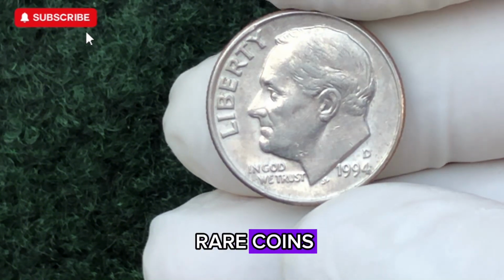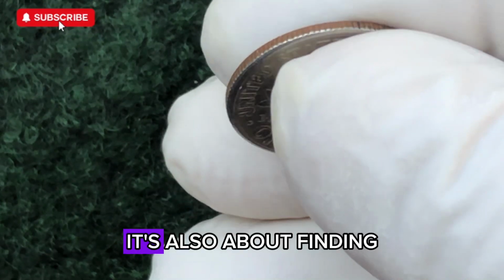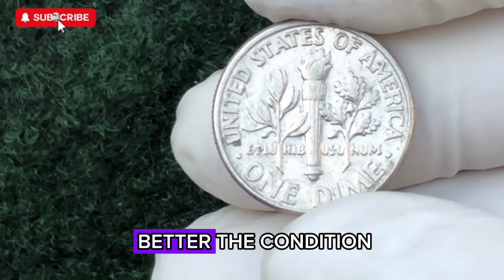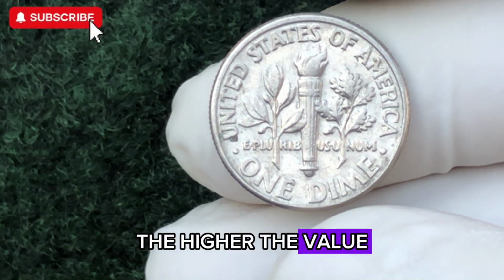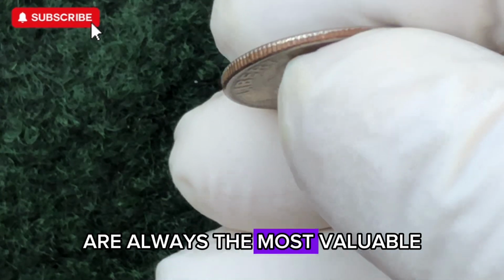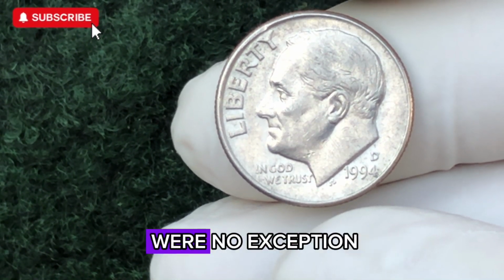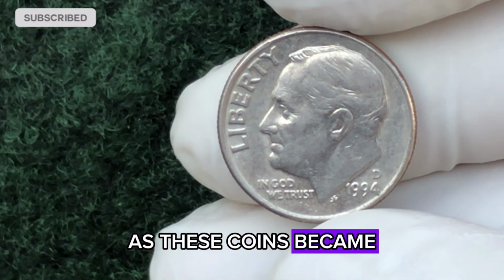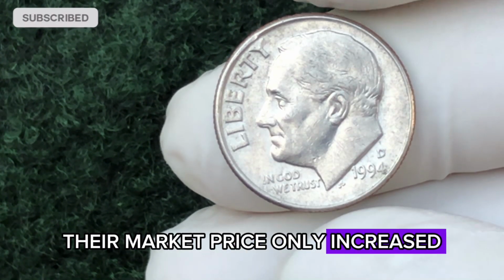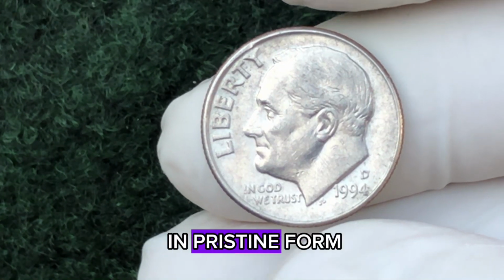In the world of rare coins, it's not just about finding a coin that is unusual. It's also about finding one that has been preserved in excellent condition. The better the condition, the higher the value. Coins that are in near mint or uncirculated condition are always the most valuable, and the 1994 dimes with the distorted reverse were no exception. As these coins became more difficult to find in good condition, their market price only increased, with collectors willing to pay top dollar to secure a specimen in pristine form.